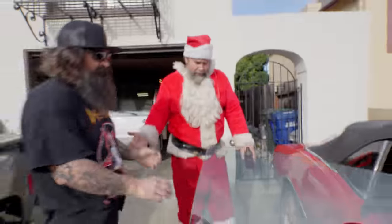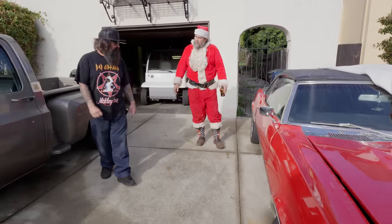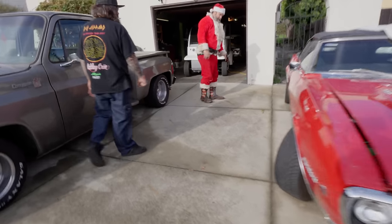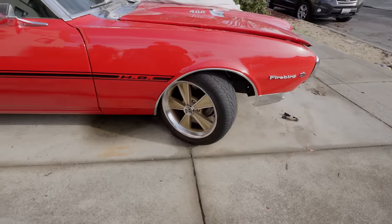You built this, or put it together, for your son? Yeah, my son started driving it in high school. Are you looking to adopt? I'm all full. God damn. Even the wheels, they just pop. Put some Hirsch wheels on it. Love it.